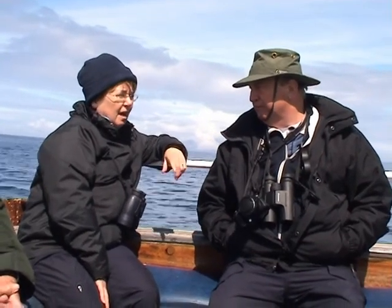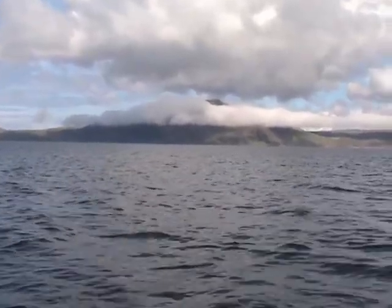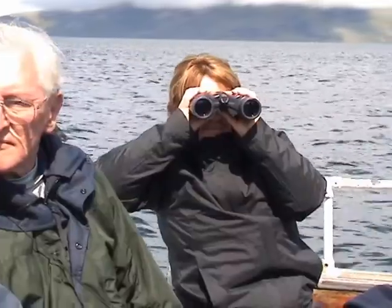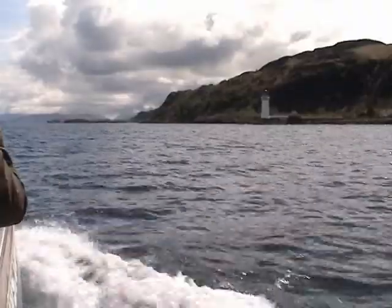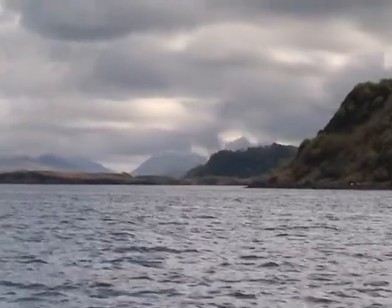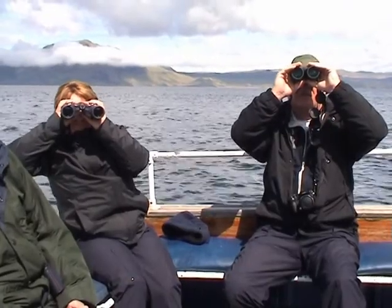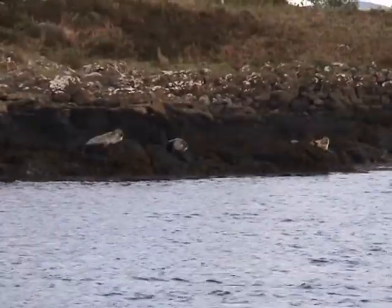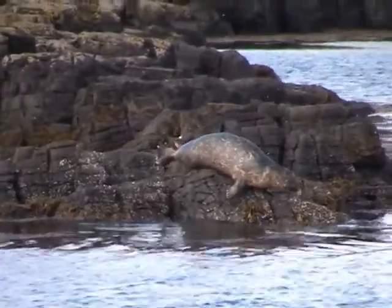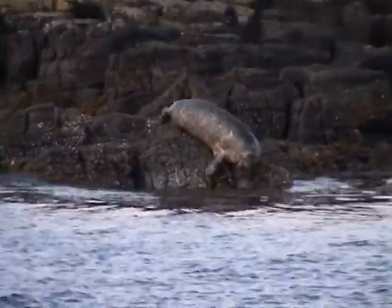On the way back to Tobermory, we enjoyed the sunshine and the marvellous scenery. Before we went into the harbour, we went to see the seal colony in Carve Island. The true seals don't have any ear flaps, and they can't jump quite as well.